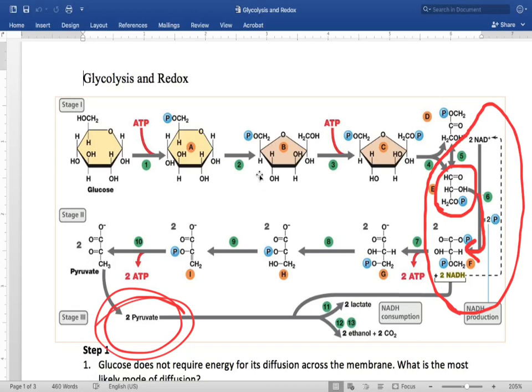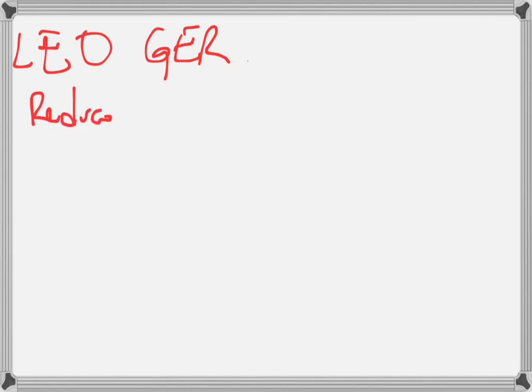One other thing I want to point out, because I'm realizing we haven't done this yet, but there are a couple of redox questions at the end here. I wanted to just point out a couple of things for you real quick. First, I'll just write down the mnemonic. Loss of electrons is oxidized. Gain of electrons is reduced. In a redox reaction, there's always going to be a product that's oxidized. There's always going to be a product that's reduced. So, reduced and oxidized.